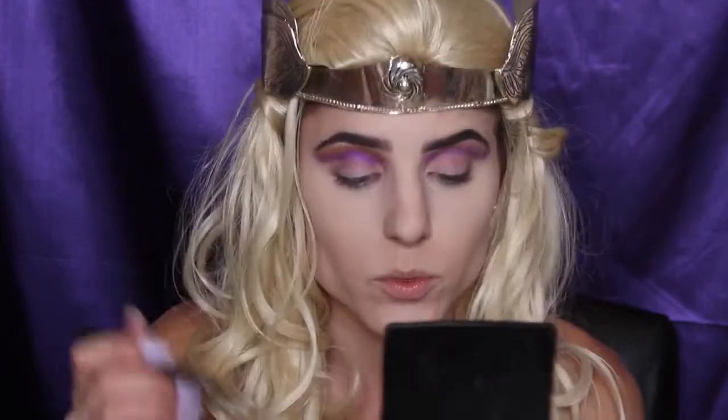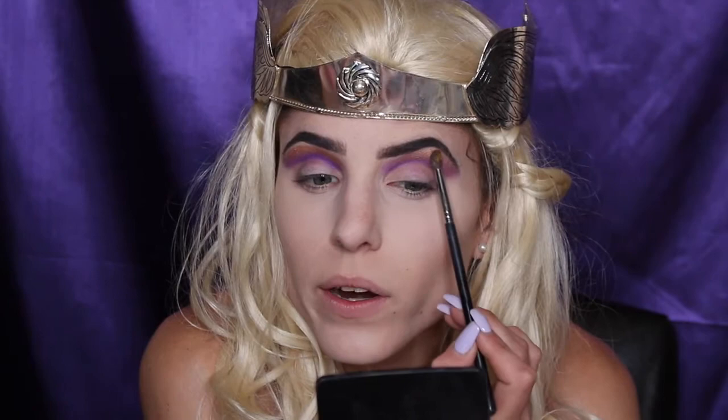This eye is much more intense than this one, so I'm gonna build up this one a little bit more. And then I think I'm gonna even dip back into my purple and kick that gold back up a little bit. It came down a little too low. I think I wanna go into my blue.